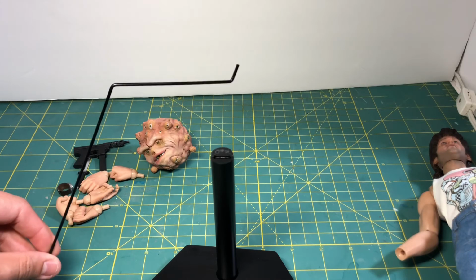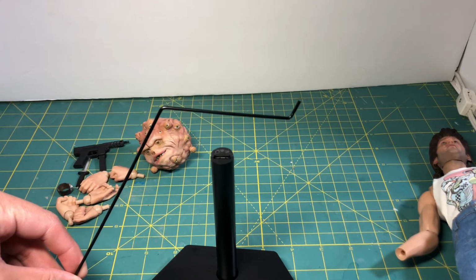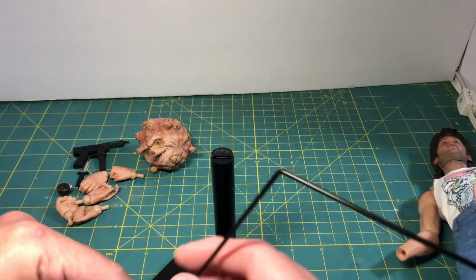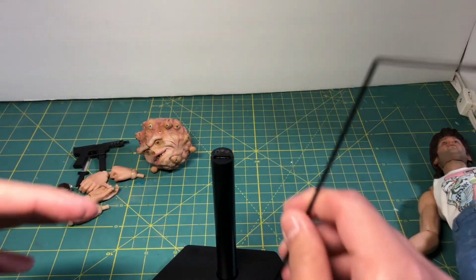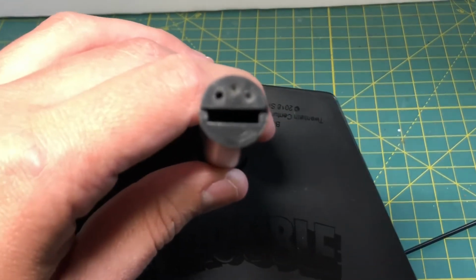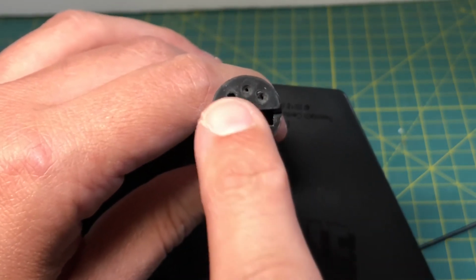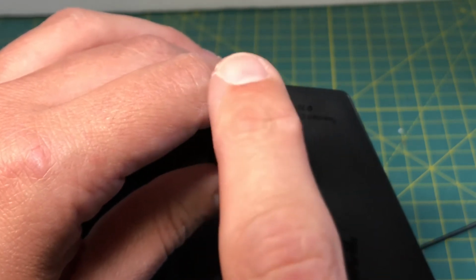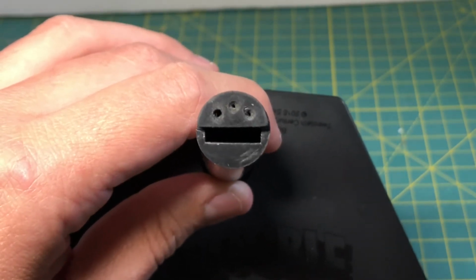This is the basic little bent wire that they give you to place the guard on the base with Jack. There are no included instructions, so it doesn't tell you exactly how this is supposed to slot in. If you look though, there is very much at the back side of the base, this is where the crotch grabber goes, and then there are 3 holes right here on the back. So you have to assume, oh, maybe it goes there.